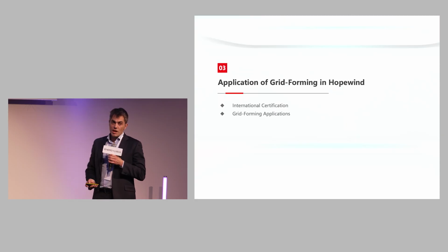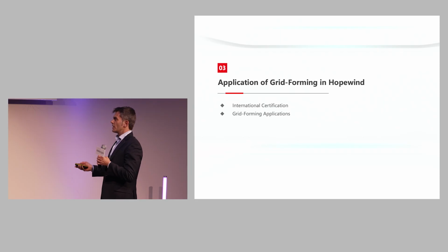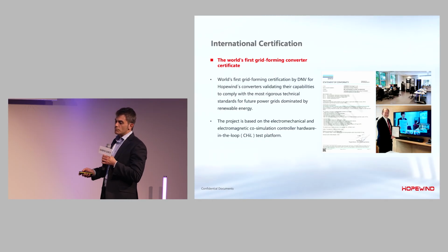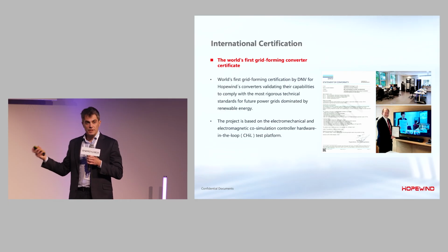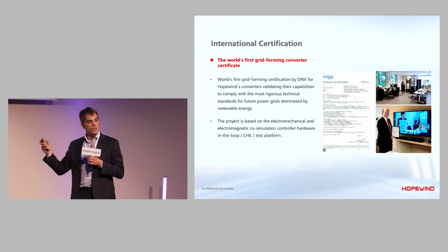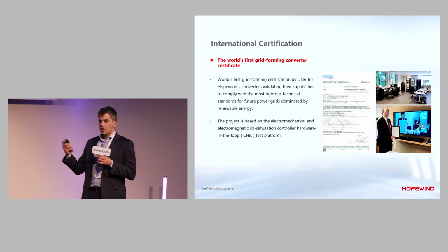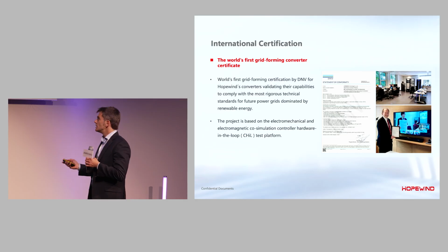And just to finish, some applications of grid-forming, because Hopewind is an expert in converters, not only for solar, but also in wind, hydrogen, variable frequency drives, and many other things. We have actually certified these capabilities in the laboratory with DNV. We are the first converter to achieve this certification, which was done with a hardware-in-the-loop test bench.